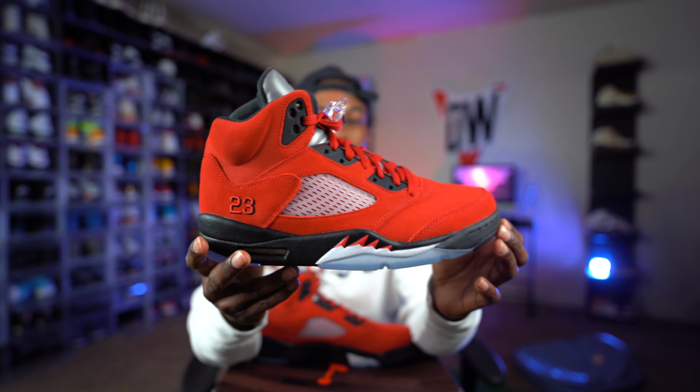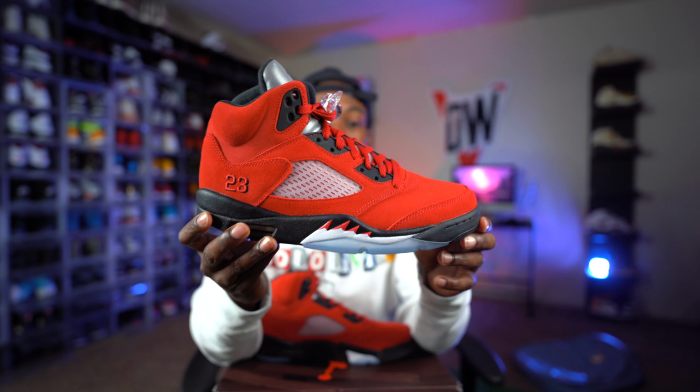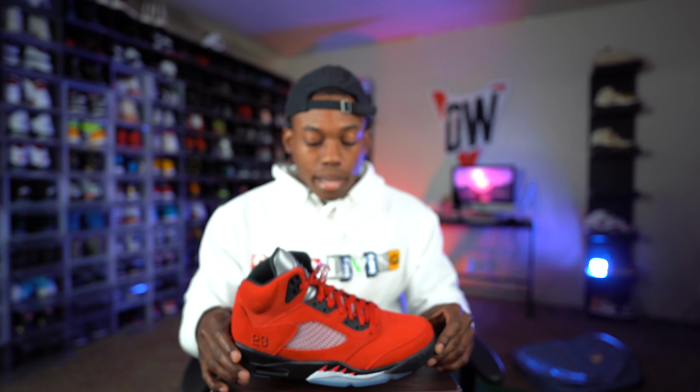So today we have a review and on feet of the Raging Bull, AKA Toro Bravos, whatever you wanna call it, the fives. Very much anticipated sneaker. Everybody was super excited to have this one back out. We got a couple of comparisons to do, a little debate, and we're gonna do the on feet for these Raging Bulls.